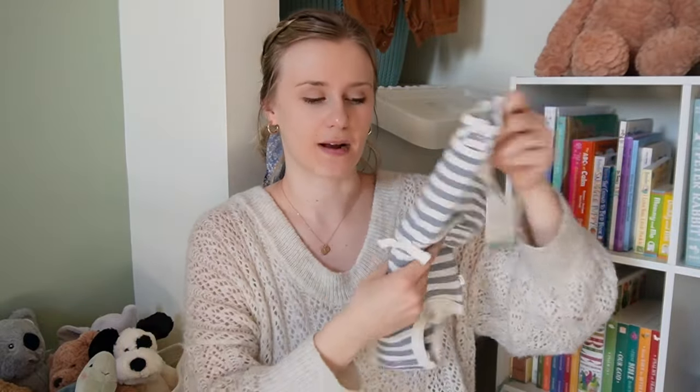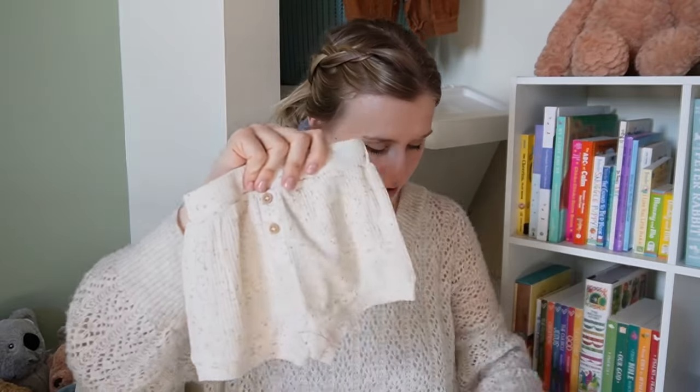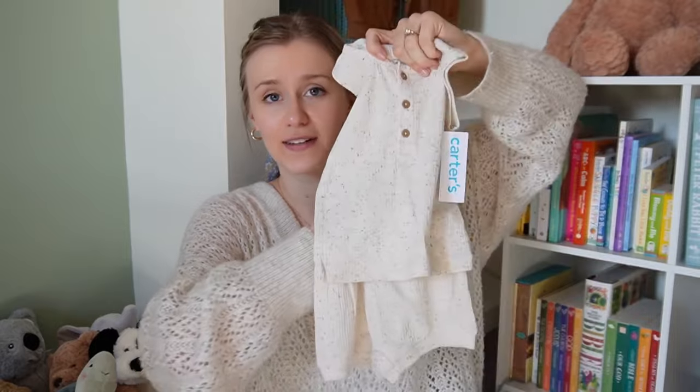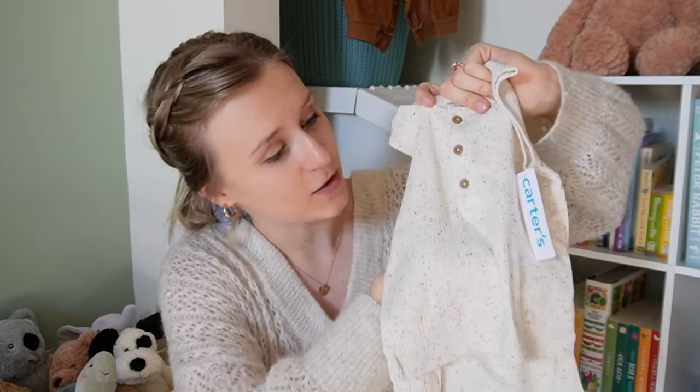But I'm not sure if I'm gonna keep it. I might be returning this one. Let me know what you think, if it works for a little boy. And then also Carter's is this little set. So there's these little shorts, and then a little tank top to go with. How cute is this? I love the speckled material.